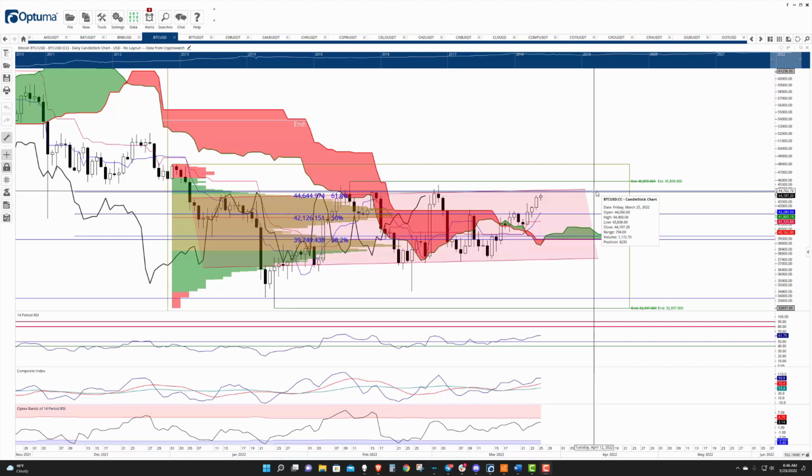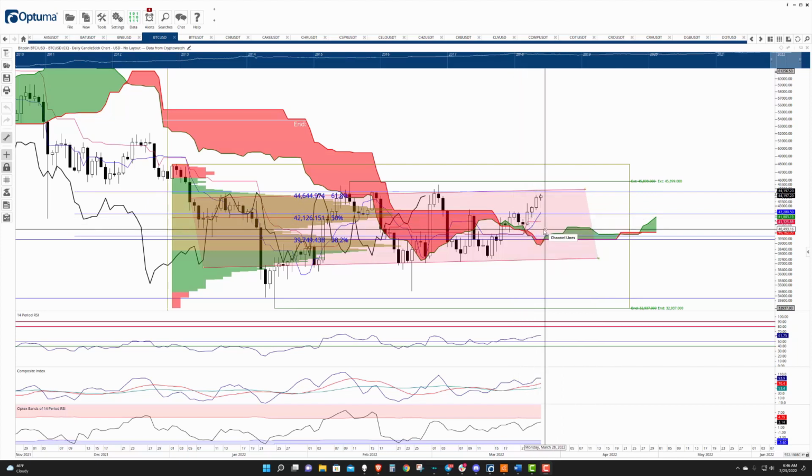But the thing that makes me a little nervous is that it's a good resistance zone up here. Then you have a Kumo twist right where we're sitting. Kumo twists can often identify major or minor swing highs and lows, and this would be at a swing high. So there could be a minor top that develops here, and you could see Bitcoin and the broader market face some weakness and drop lower.